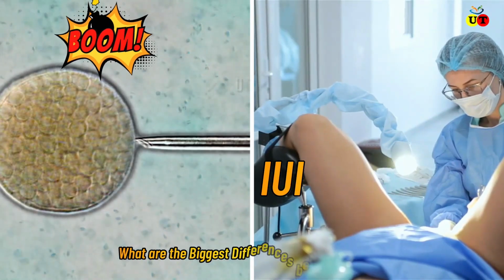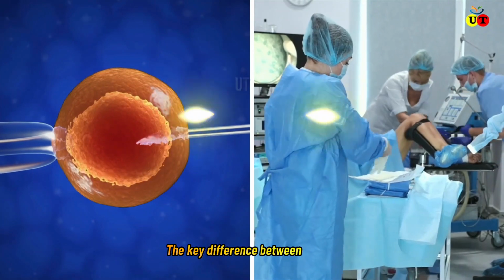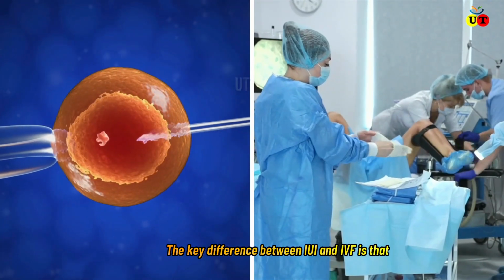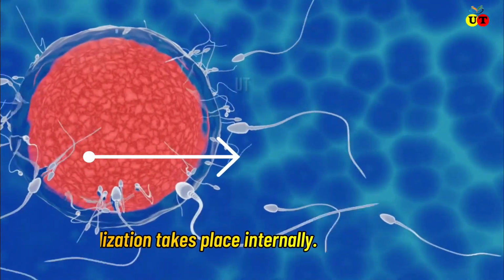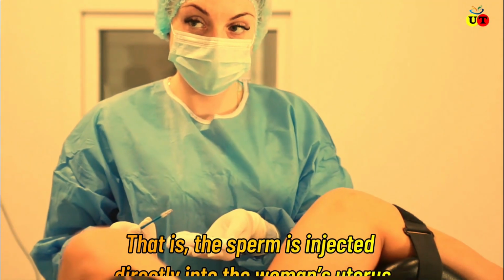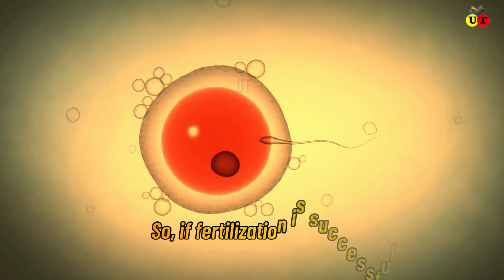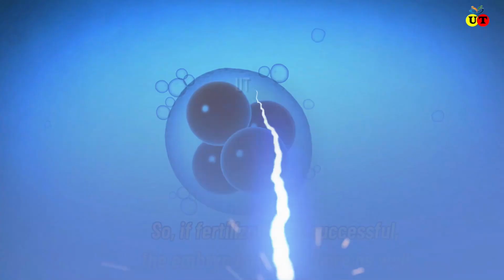What are the biggest differences between IUI and IVF? The key difference between IUI and IVF is that in IUI, fertilization takes place internally. That is, the sperm is injected directly into the woman's uterus. So, if fertilization is successful, the embryo implants there as well.